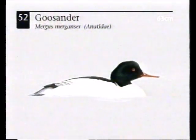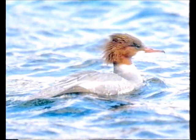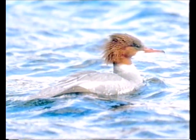Goosander. If mergansers look scruffy, then goosanders look immaculate, especially the males, their big bodies entirely cream-coloured, apart from a neat black line across the back and the contrasting black-looking head. Females might be mistaken for redhead mergansers, but see how the rich chestnut colour on the head ends abruptly at the neck and contrasts neatly with the pale chest.